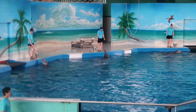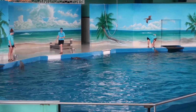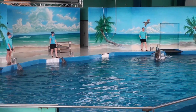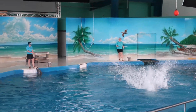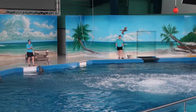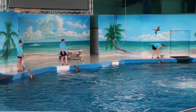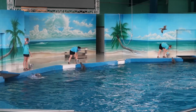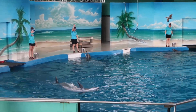Now it's time to meet each individual dolphin who will be with us today. Starting off with our largest dolphin. He weighs over 450 pounds and he takes on the role of the leader of the pack. This is Neo. Next up, we have Neo's best friend in the entire world. He's 19 years old, and some say he's the most handsome. Wave hello to Jag.